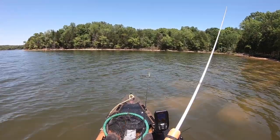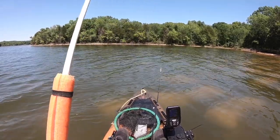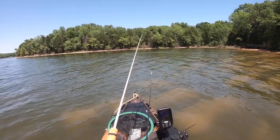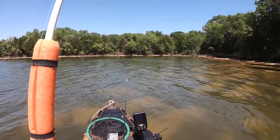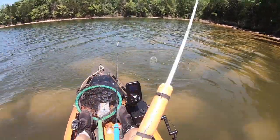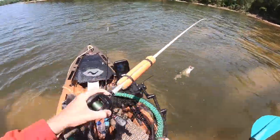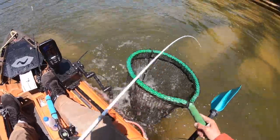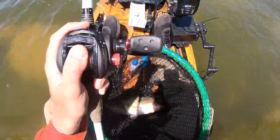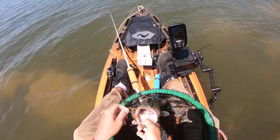Is that in the water? A big turtle? Oh, I'm on. There we go. There we go. There we go. Solid, solid. Woo! There we go. There's our upgrade. Boom, solid on the Bandito Bug. Boom, there we go.